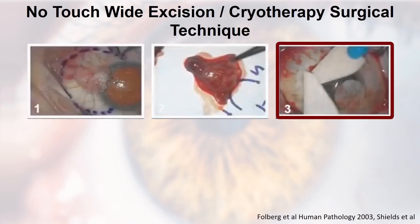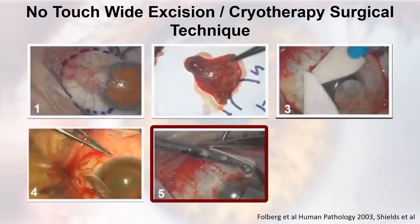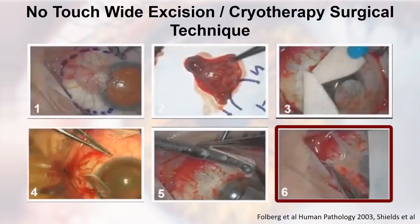And then I scrape, remove that, and I send these cells all for analysis. I do double freeze, slow thaw, to both the conjunctival margins and to the limbus. And this is my retina probe that I've just taken the sleeve off, and then I put it on as much as I can for the deep freeze, slow thaw. And then I usually close with amniotic membrane and tissue glue.